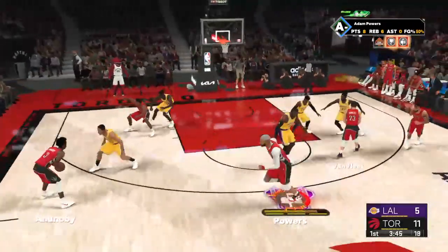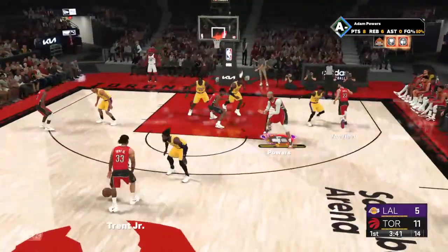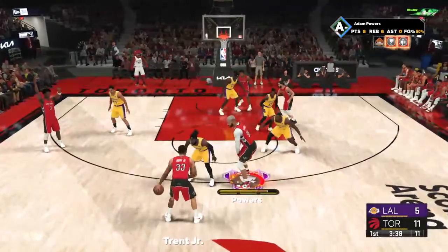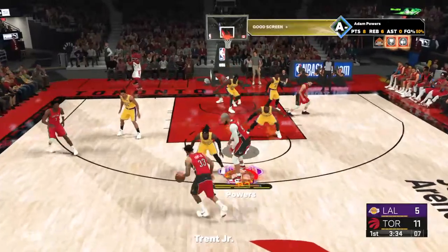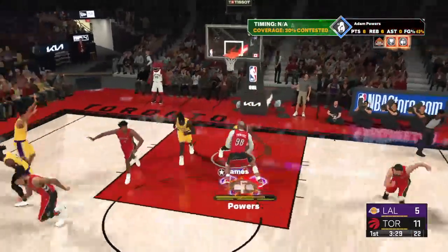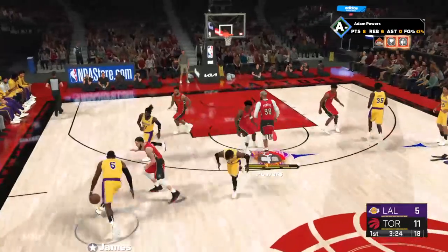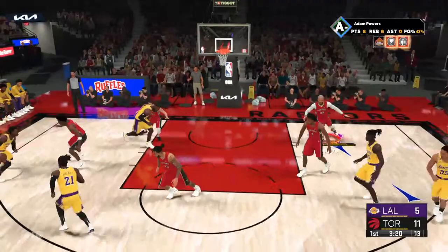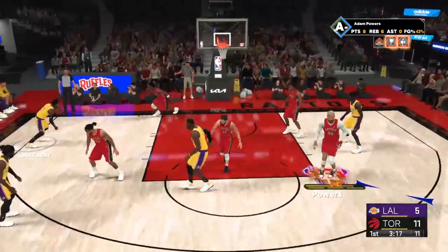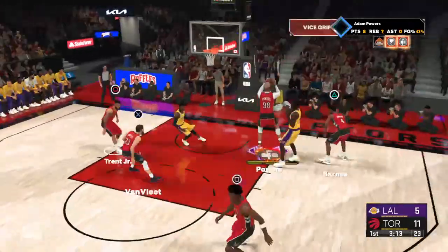Outside Anunoby. Trent, the pass to Van Vliet. Beverly against Trent. Shot clock at 5. Big Daddy. The layup misses. Now, here is James. His last outing, he had 24 points. Left side, Schroeder. Pass to Toscano. This one for 3. And it's Toronto with a rebound.